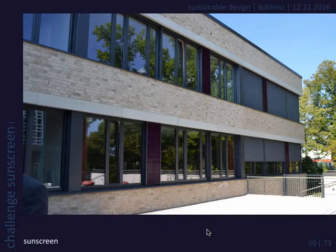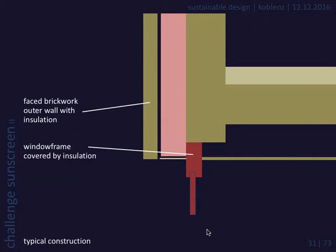Another challenge is sunscreen. It doesn't look like it now, but we do have sun. We do have to deal with it at schools. The sunscreen not only helps keep out the sun in terms of solar gain, but it also stops reflection when you're working with either the beamer or computers, the glare. This is typically what the wall would look like if we didn't have the sunscreen.